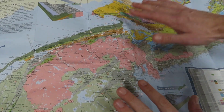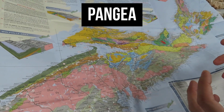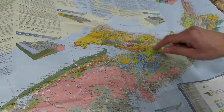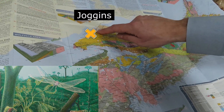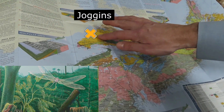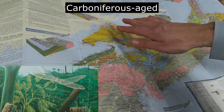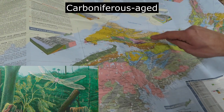All of Nova Scotia was situated in the middle of the supercontinent Pangea that came together 300 million years ago. That is when Joggins was in this coal lowland basin. Orange and light brown areas are Carboniferous aged rocks.